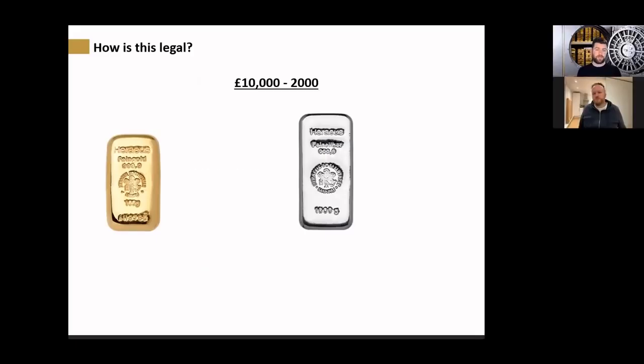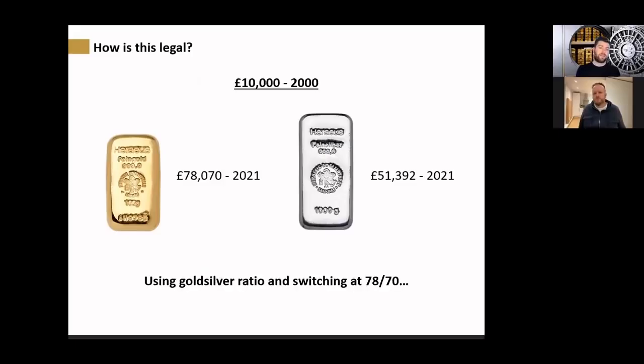£10,000 in the year 2000 would have got us £78,000 worth of gold today. With silver, £51,000. Great. Let's take our example and use the gold-silver ratio at 78 and 70. Imagine that we had this £10,000 in the year 2000, and we said, yeah, we're going to buy some gold, but then we're going to switch at 78 and 70.